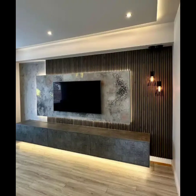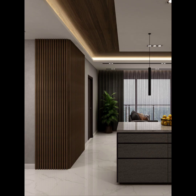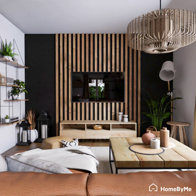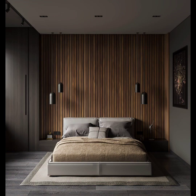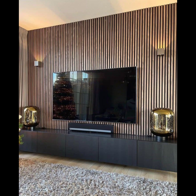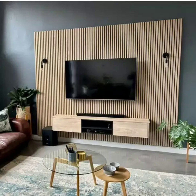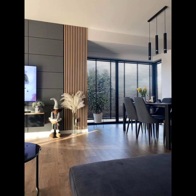Want a balanced look? Pair your brown wood wall with natural furniture for the perfect harmony. And guess what? It is not just easy on the eyes but also on the wallet. Using reclaimed wood is not only cost effective but also eco friendly, giving a second life to beautiful materials. So, transform your space with the warmth of brown wood, simply rustic and charming.